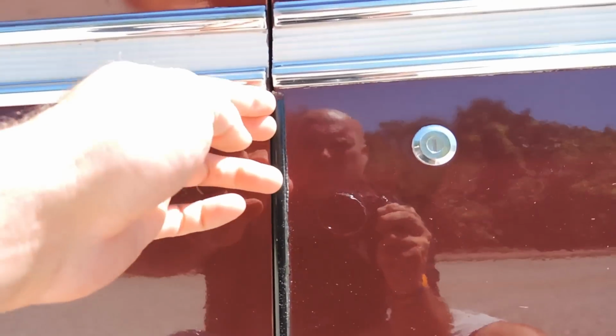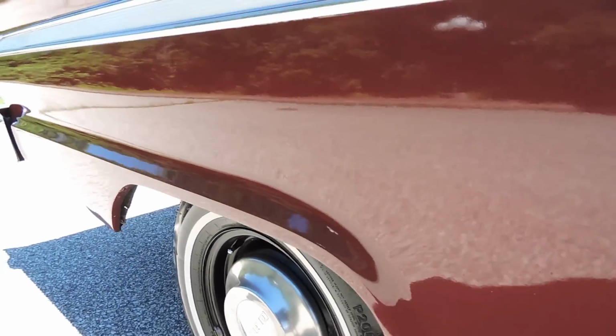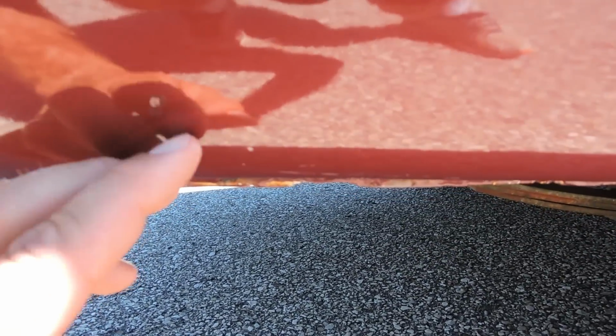It's got the door edge guard. That's why you don't see the gap there, but it's got that little door edge guard, which is really nice on it. Lower fender's great, over the wheel looks good, behind the rear wheel looks to be in good shape. It might have a tiny, yeah, let's see. No, that's not even a blister, guys. It's just a little clear coat chip or something there.